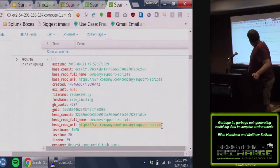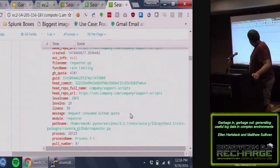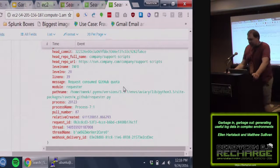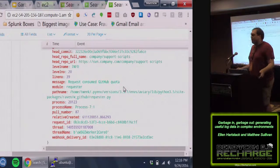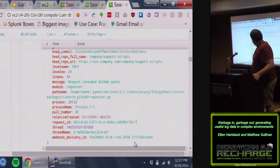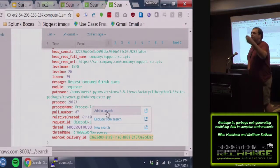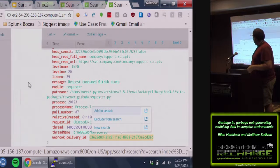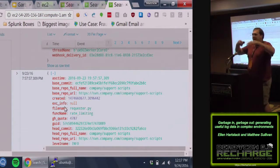But what we have is a Python application that's, once again, utilizing all of this logging. But the thing that's really nice is that we have a ton of context. This particular item is invoked by GitHub. So a GitHub webhook hits our server, and then we action upon it. Now, you can see we have the webhook delivery ID. That's kind of useful, because if I want to see what all went on with this particular webhook, this one call to our server that started the whole chain of events, I can just click that field, add it to the search, and away I go. I don't need to type it. I don't need to figure out the exact times it all happened. I already have a unique ID for this action.